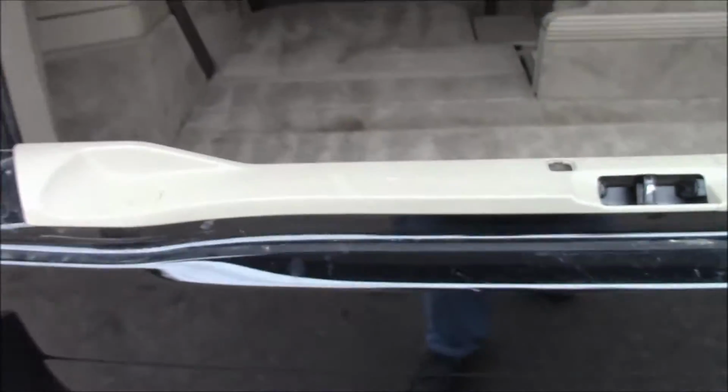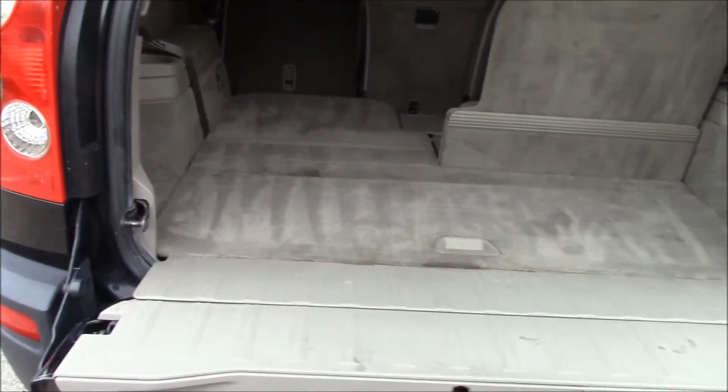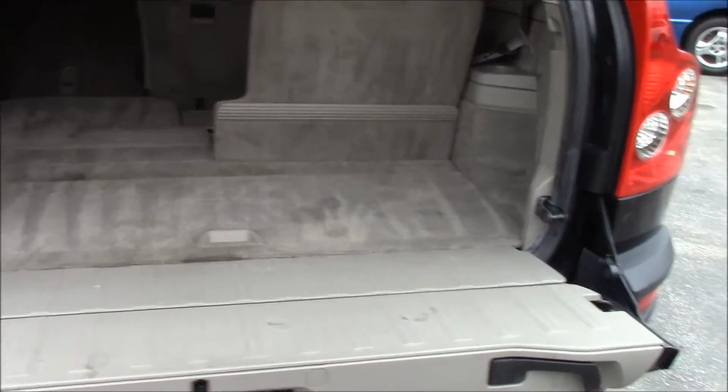And that shuts down. But here's what's neat. Check this out. It's got like a little mini tailgate there. Kind of cool, right? You just pull this lever up, bing, like that. So you kind of get the best of both worlds. The back hatch or the little tailgate, whatever you choose. There you have it. We'll close this down.